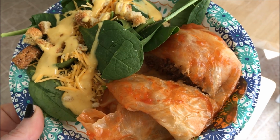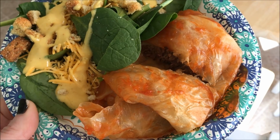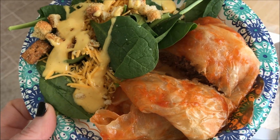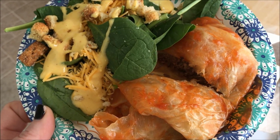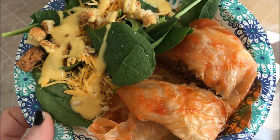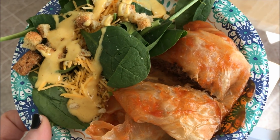For lunch today, I'm having this stuffed cabbage I got from the butcher. In the app, it says one serving of stuffed cabbage is 8 smart points, so I'm going with that. Then I just made a little spinach salad on the side. 7 grams of crouton, 1 smart point. 12 grams of Ken's light honey mustard, 1 smart point. And 1/8 cup of reduced fat cheddar, 1 smart point. So this is an 11 smart point lunch.